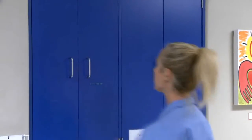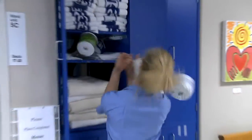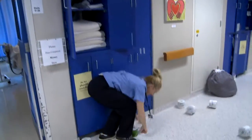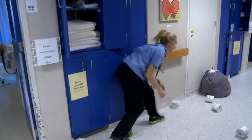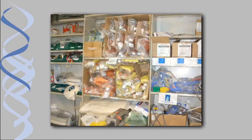When staff can't find the things they need, they end up keeping more than they need of something just in case. This is called hoarding or stashing. Sometimes not all staff in an area know about a stash, so they think an area has run out of something and order more, when actually there is plenty, just not where they were looking for it.